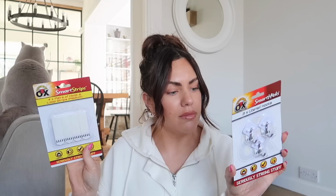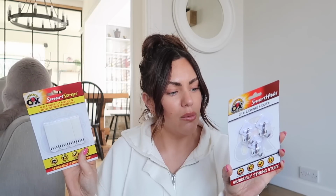It holds up to 1 kilogram, this one. And this is the same, strong hold. For maximum adhesion, wait 24 hours before use. I wonder if the other ones say that actually. Interesting. So yeah, I got some of those because I thought those would be useful.